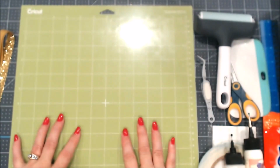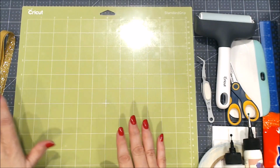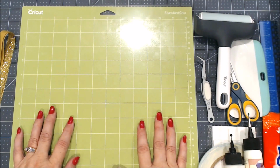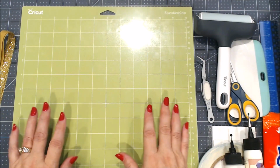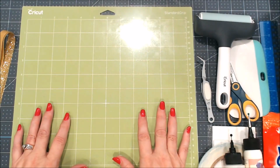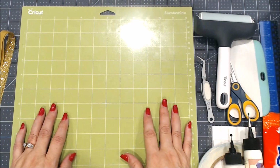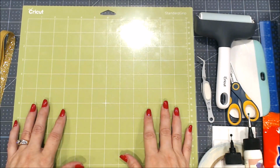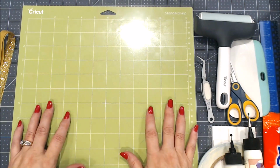And then, of course, you're going to need a cutting mat. Now, because some of these papers are slightly different weights, I recommend that you use the Cricut Green Standard Grip Mat. The Standard Grip Mat is going to be just sticky enough. I don't want it to be a brand new mat, because that will be really sticky and hard to get your projects off of. So one that you've used a couple of times and it's not quite as sticky, but it's still pretty sticky.